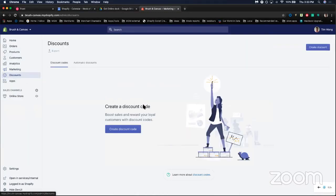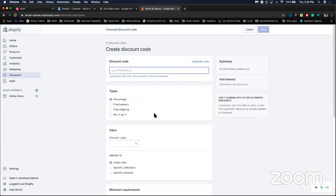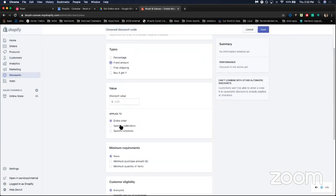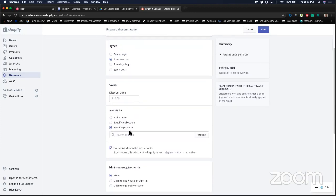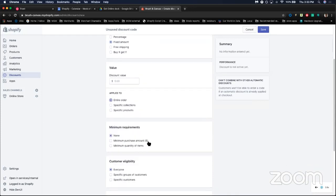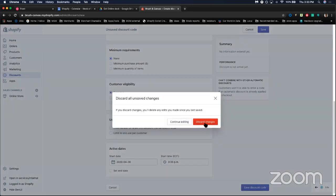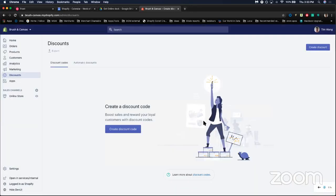The discount section is where you're actually going to add discounts, discount codes. You can set different criteria for those discount codes. Is it a percentage? Is it a fixed amount? Does it apply to the entire order, specific products, right? Is there a minimum purchase amount, et cetera. So you can really customize your discounts and make them relevant to your customers and relevant to the business that you're trying to run.